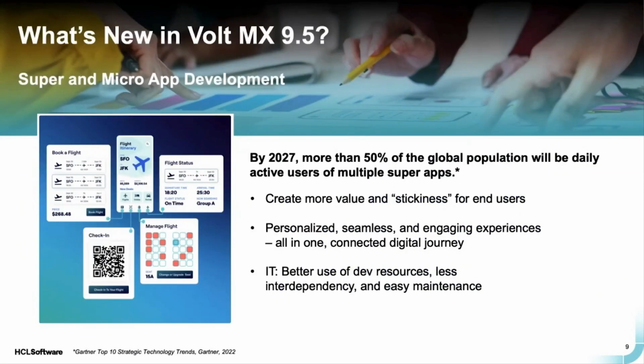So what's new in Voltamex 9.5? For me, the biggest innovation that's going to have the most impact to you out there is the support for super and micro app development. So let's start with a quote from Gartner that says 50% of the world's population will be using multiple super apps daily, such as WhatsApp.